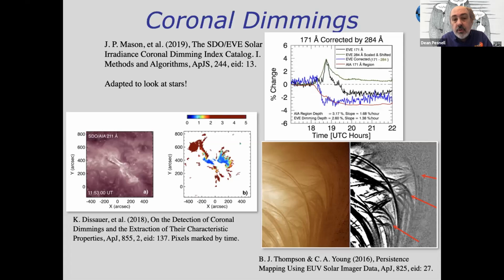to a variety of ways to look at dynamic phenomena on the sun. You can't do a movie and interpret the page, but you can kind of show the time dependence. On the left, the Sauer paper shows the brightest points as a function of time, and you can see whatever this thing was, it started and moved out away from the center of the image. And then on the right is an adaptation of persistence mapping from coronal dimming to mapping the ballistic or near ballistic or non-ballistic falling of material during a prominence eruption or filament eruption that happened back in the early parts of the mission.